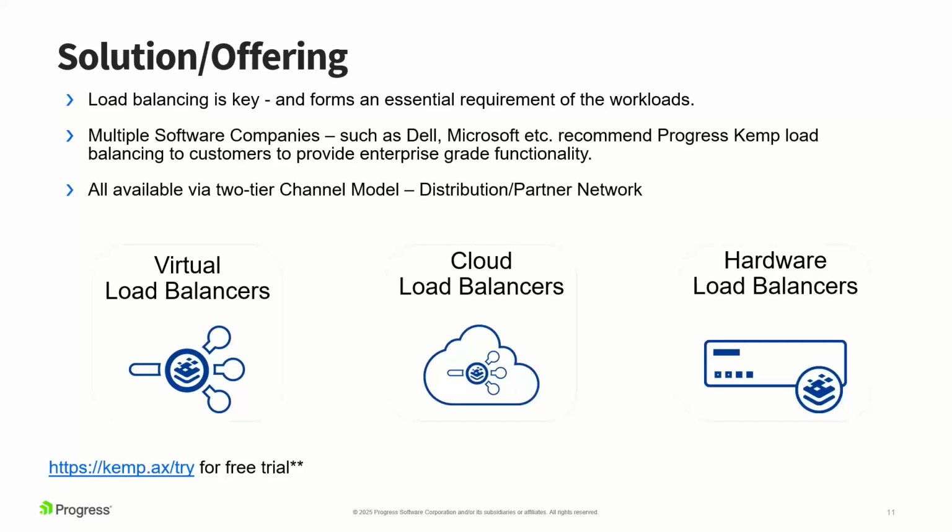If you can't see it on the website through our workload guides and our white papers and whatever else, feel free to reach out to me and the team, and we'll certainly give you a steer on what we know.